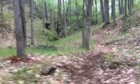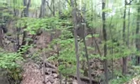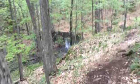Get a feeling the rain's going to be coming on pretty soon. Gonna get another video in here, walking through this awesome little valley. It just keeps dropping down and leveling off and dropping down and leveling off. Wow. Look at that. And the trail, I don't know how well this will come across, but the trail's right along the edge.